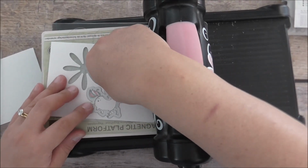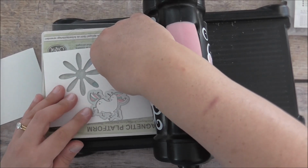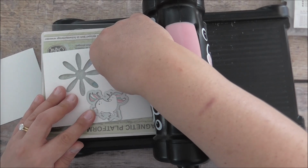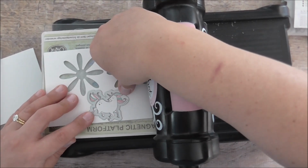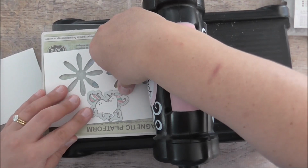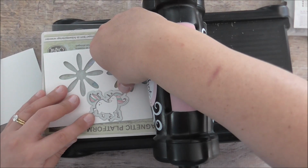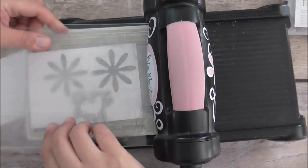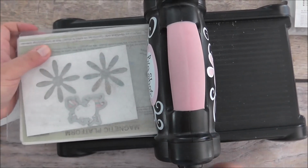So we'll just position that to be as even as possible. There's a very slight border around this image, but we'll just try and keep it as even as possible. I'm going to take a little bit of time to do this because I want to make sure it's nice. All right. So I'm going to cut that out.